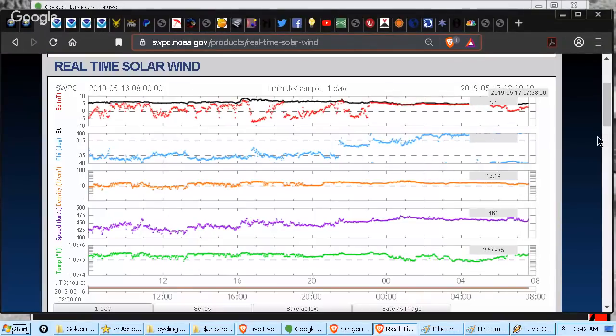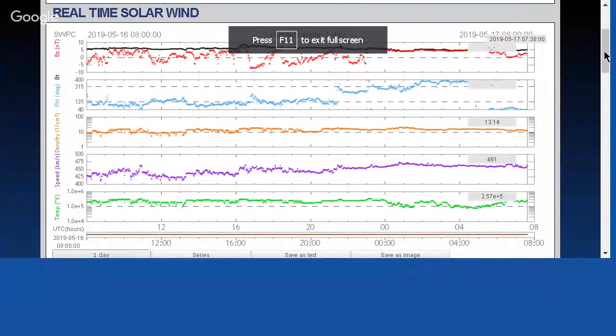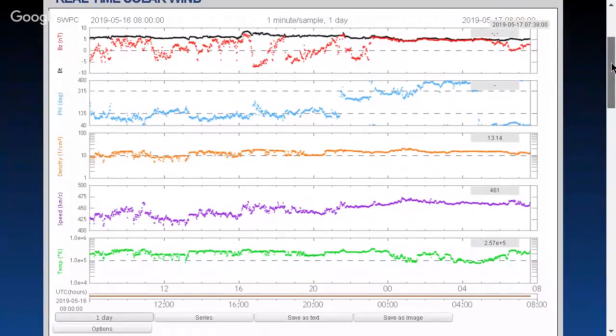Let's look at the real-time solar wind. Now, the CME that was predicted, forecasted to show up yesterday, doesn't really look like it showed up. I mean, we see a small uptick in the solar wind speed to 460 kilometers per second, and a small uptick in the density to 13.14 protons per cubic centimeter. But none of that is geomagnetic storm producing material, and we are still waiting to see if it shows up today. So it's now anybody's guess, as the forecast was wrong.